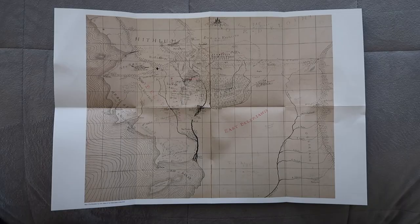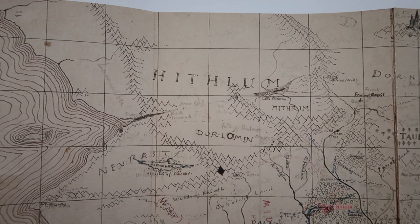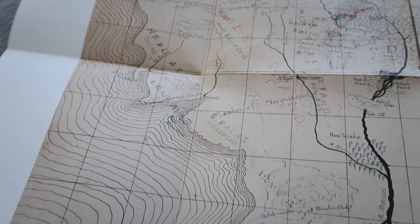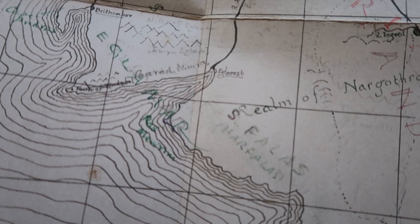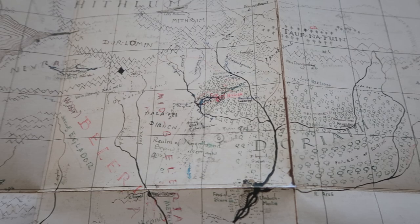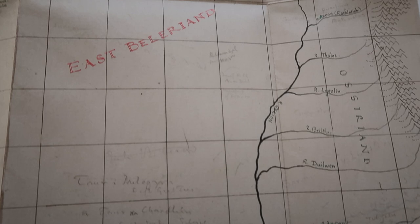Ooh, we have a map. There we go. This is literally like hand drawn, it looks like. There's like notes on it in different colored pencils. See that? There's even some faint pencil marks, like they were either erased or just got lighter over time. That's cool. I like that.